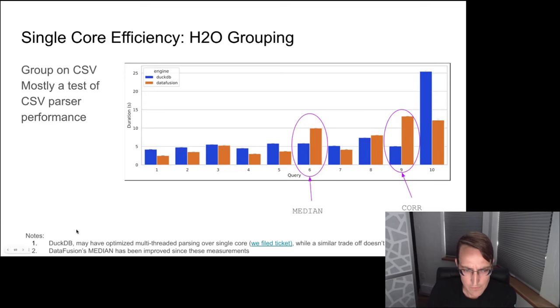It wasn't 100% clear what was going on with DuckDB. I'm sorry, we filed some ticket. They actually might be faster because they use some different code path or something with a single client. I can't remember. Basically, we were fast. It was nice and fast.